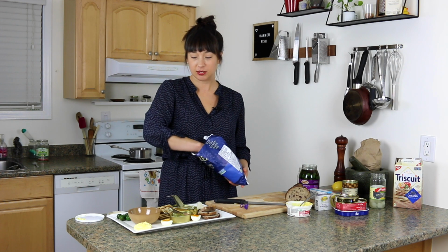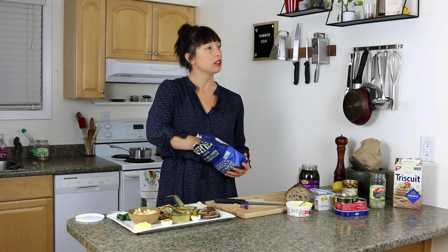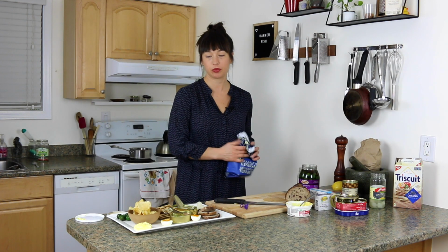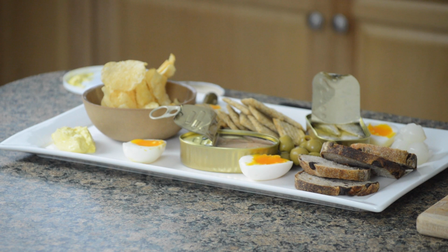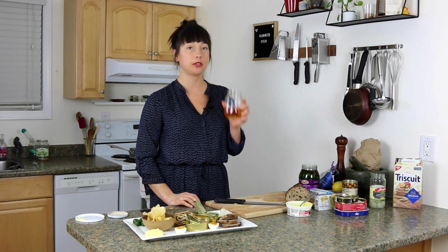And then the thing that I am most excited about is to just eat chips with these canned sardines. I'm so excited about it. These are salt and vinegar, which are probably gonna be really salty and vinegary, but I'm into it. I bet you some purists out there will say that plain chips are the only way to go, but I'm here to argue with them. I think that's it. Look at that spread. That's our canned fish extravaganza for the evening.